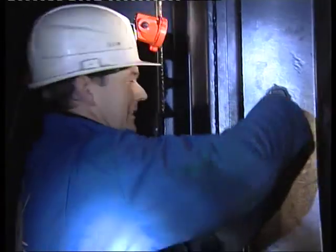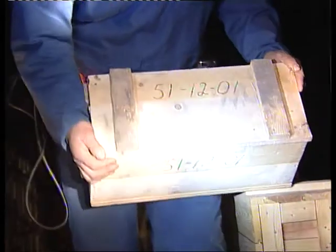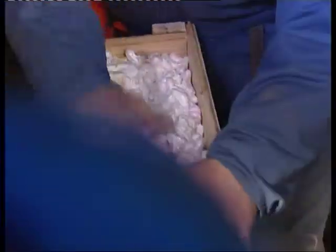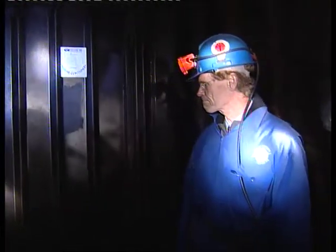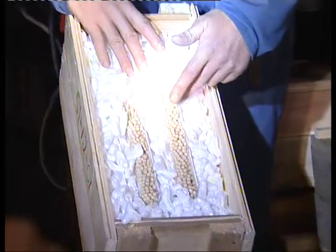Only key in the world. We have no mechanical refrigeration in this Nordic collection here, and the seeds have been just fine since 1984. Peas in this one. More peas. More peas. This experiment is what enables us to know that the seed vault will be working quite well for decades, even if the mechanical refrigeration in the seed vault goes off.